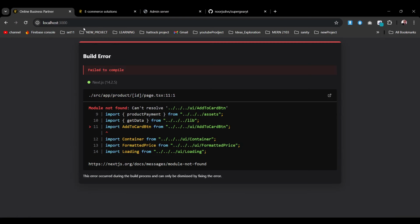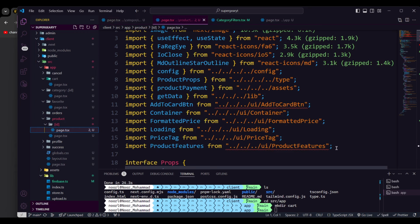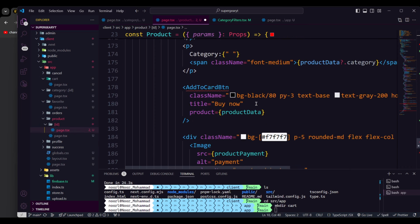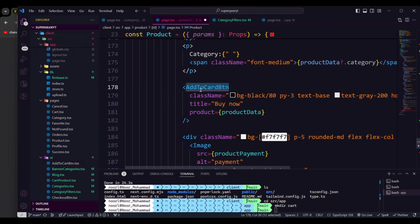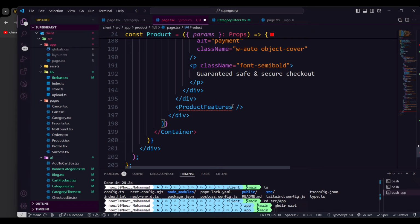So we will go into that first, into the product segment. Okay, in that product ID page, it should be product and then the ID, then the page. Now you see that's the import segment we need to change. The import segment is providing the error, so we will just grab that too. If it's working, then we're going to bring the rest. It should be cart button, no suggestion, add to cart button we didn't create. How come? It should be appearing. So which name are we providing here? Add to cart btn. Okay, I think the name is different.